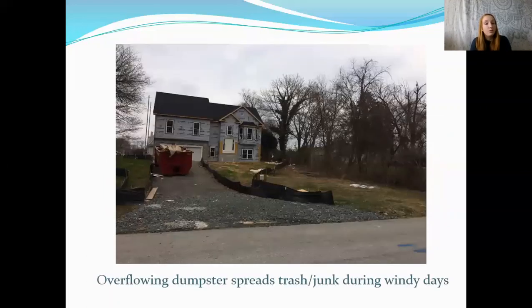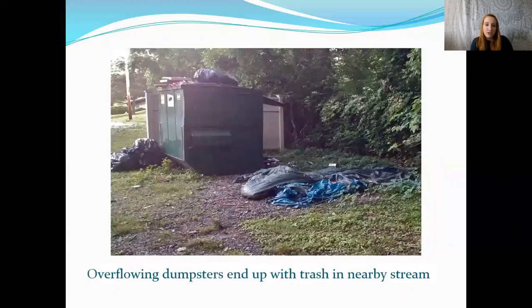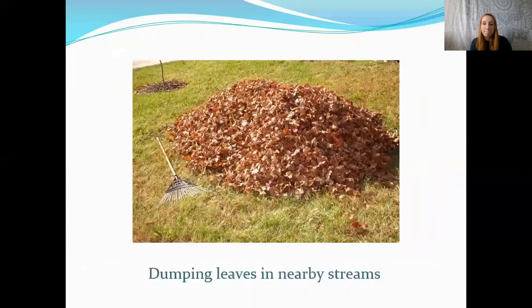Another issue is overflowing dumpsters that spread trash and junk during windy days. Another one here, same situation. You got an open dumpster, trash around the dumpster. So these are all issues that may not be directly next to your stream, but it's a bit further away, but it still impacts what you find in your stream down the road.